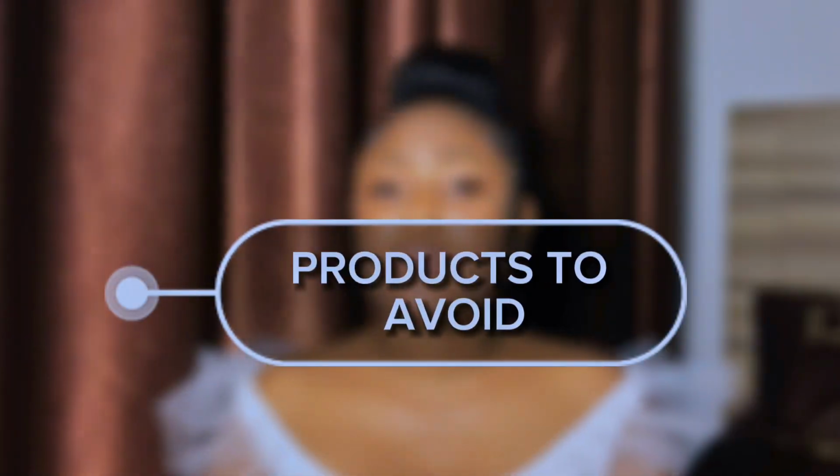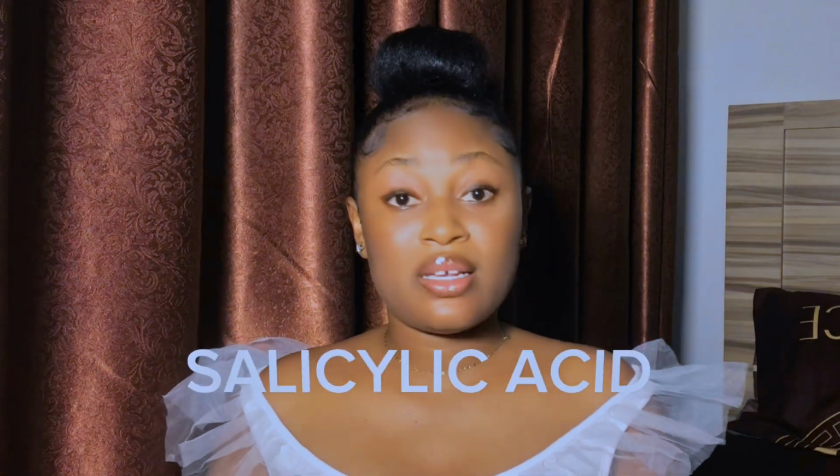Now let's talk about products to avoid with retinoids. Avoid using products like salicylic acid and benzoyl peroxide at the same time with retinoids, because some retinoid products are inactivated by certain acidic products like salicylic acid and benzoyl peroxide. So if you want to use your salicylic acid or your benzoyl peroxide, you can incorporate them in your morning skincare routine, then use the retinoids at night.